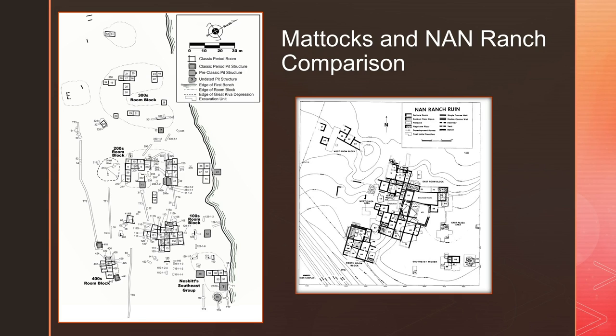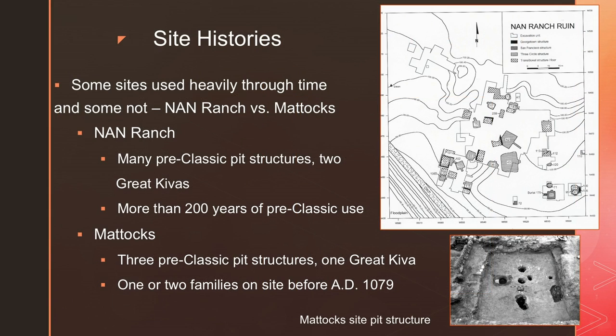Maddox, by the way, is the only member site that's open to the public. It's a wonderful thing that the local people have done there. Okay. So let's look at Maddox and Nan. Maddox here on the left, Nan on the right. Already they look a little different, right? Okay. So let's look at site histories first.